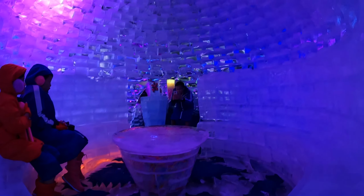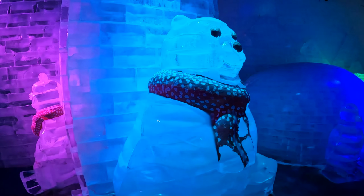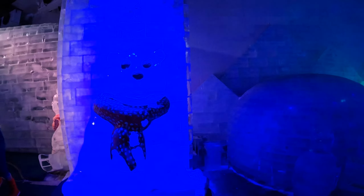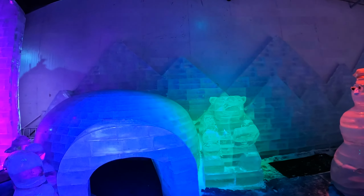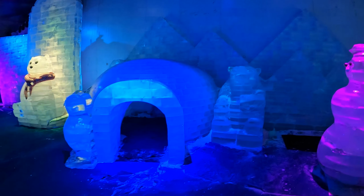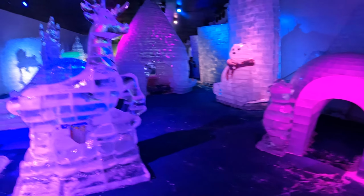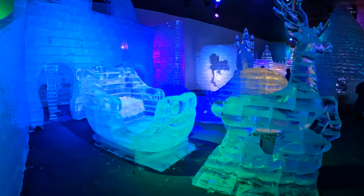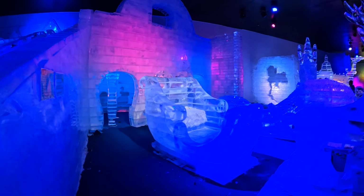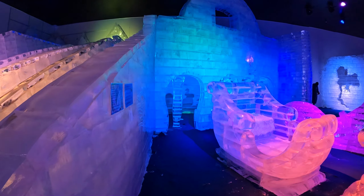So this just gives you a quick view inside. A couple of the visitors have actually taken the trouble to climb inside and have a sit down. And the igloo here is quite well made actually, quite surprised how intricate it's been put together. We won't be bothered to ride on Santa's sled today, we'll be quite happy just taking a few video shots of it.